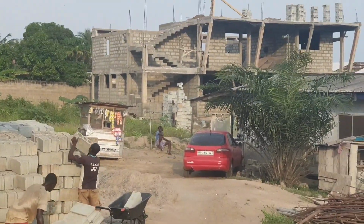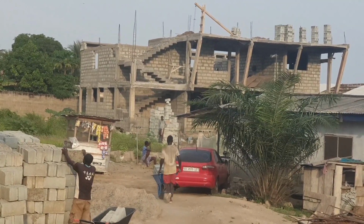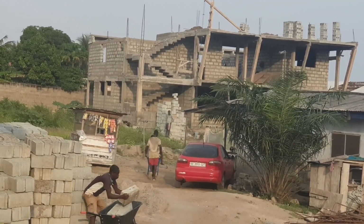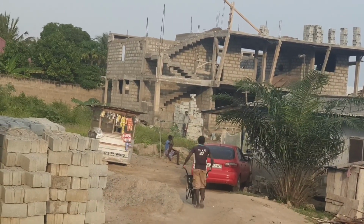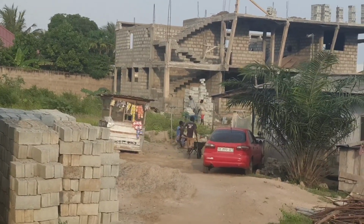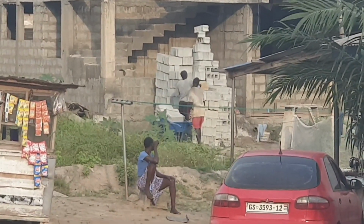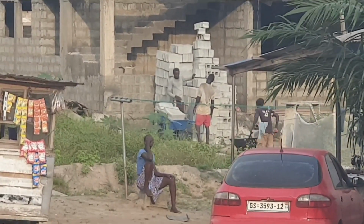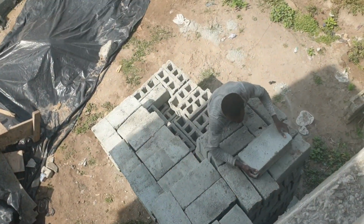Today we begin with the block work for the penthouse, which is the last level of this project. As you can see, the truck was not able to get closer to the building because the ground is really soft. The whole place is full of sand, so the big truck cannot go further. So this is how far it gets, and then we offload the blocks right there.